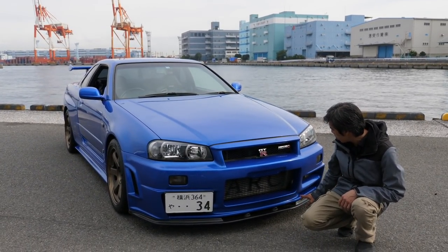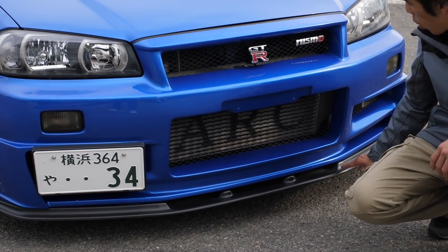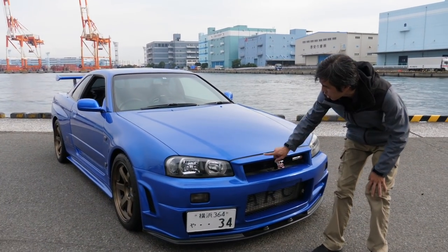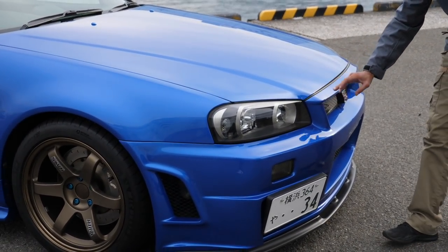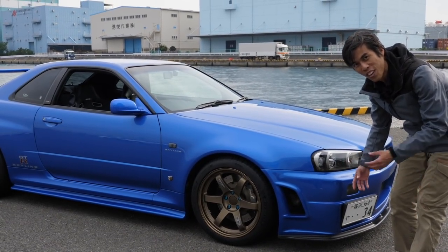Other parts of the Nismo bumper carries the original V-spec spoiler for aerodynamics while being very subtle. It's maybe efficient enough. The grille on top is of a different shape, for more aerodynamic efficiency. It's very, very small, but it's different from the original curve of the stock R34.